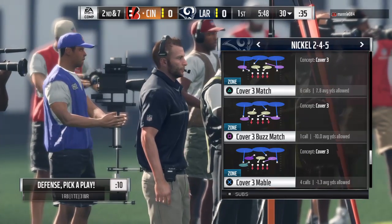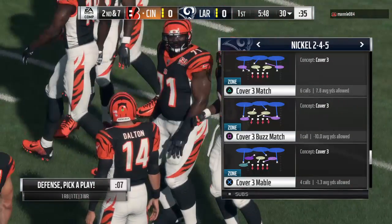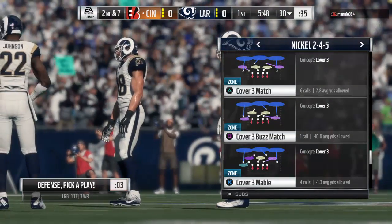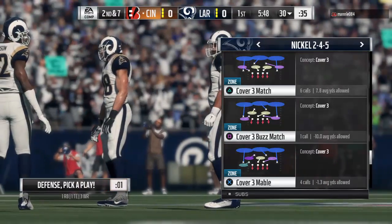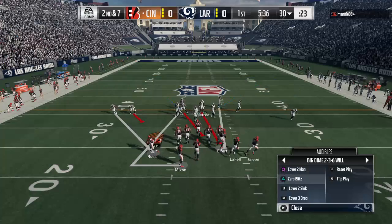Closed fast. Way to be here, baby. Good job, D. Good job. Good stuff, baby. Good stuff. Good stuff. 7 yards to go on second down.